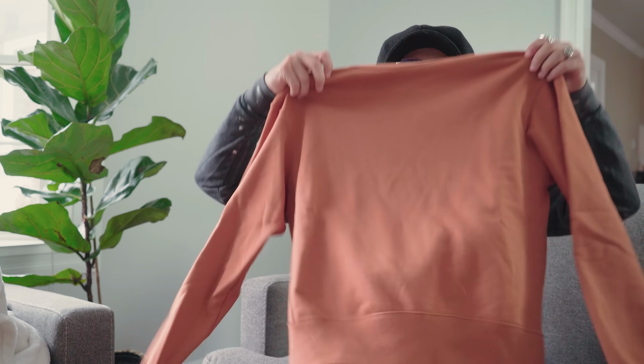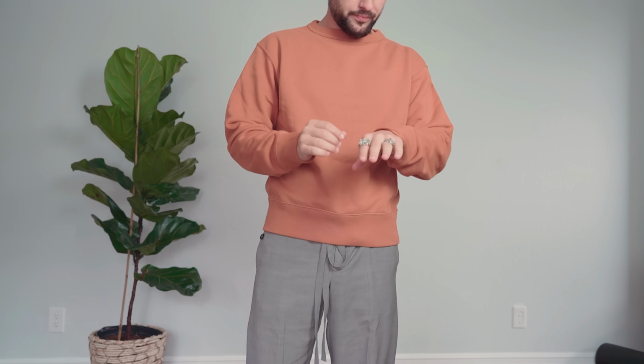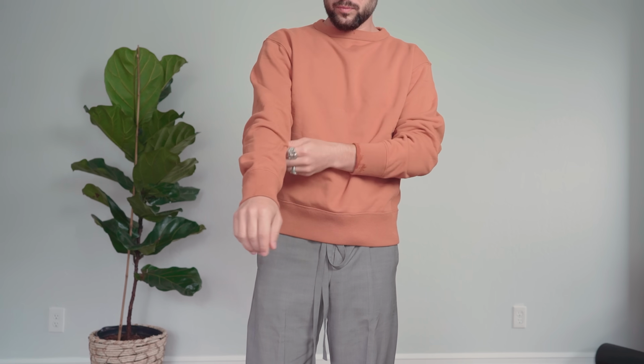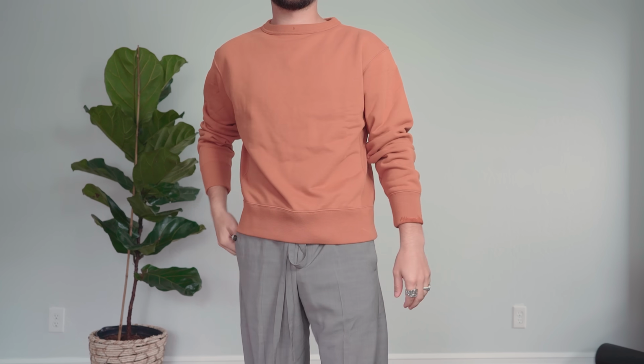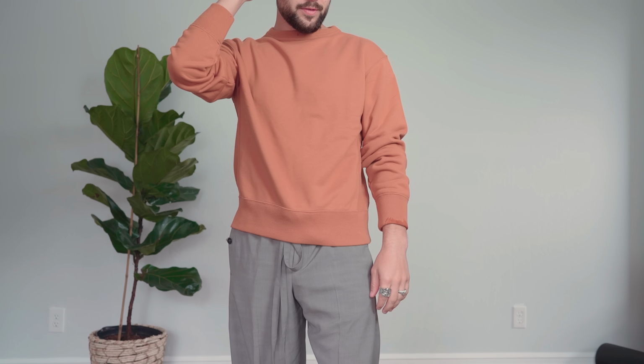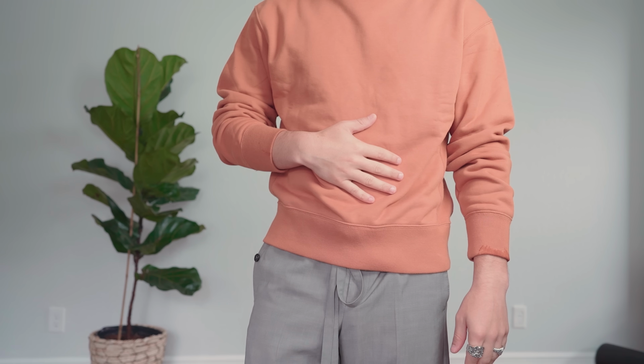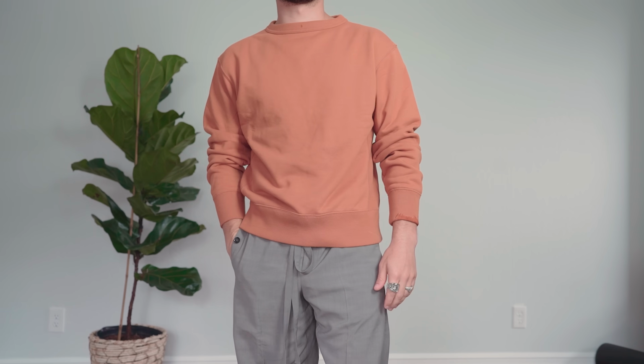The next piece is a little bit lighter of an orange. This is more what I would consider sun-kissed orange. But this is just a sweatshirt. So I'm wearing a sweatshirt right now, but other than this, I don't really wear sweatshirts as a stylistic piece. I usually wear them more as loungewear. So when I saw this, I thought I would try and dress sweatshirts up. So I want to wear this with trousers or underneath a denim jacket.